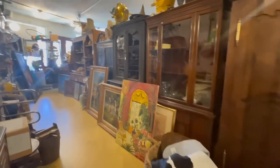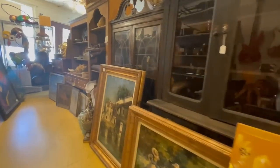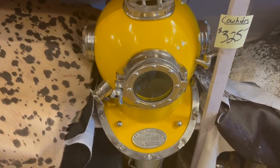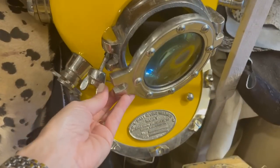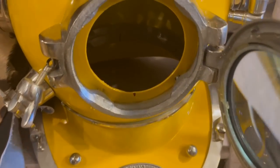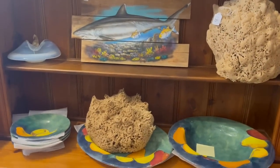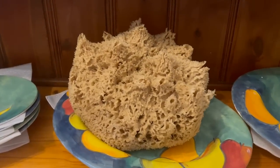And here we've got some antique china cabinets, paintings. Let's see what else we can find here. Love that style. Another Navy diver's helmet. I really think these are reproduction. They do have some authentic pieces, but this one I think is a remake, and still very popular, surprisingly. Here's some larger sponges. Really great pieces.